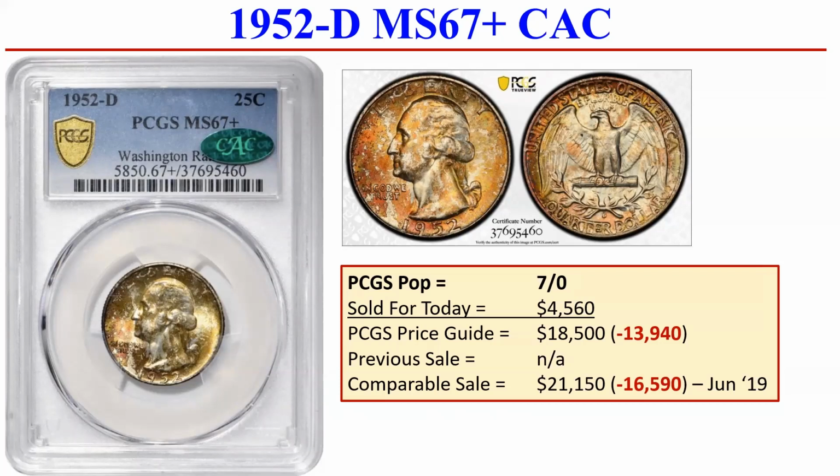Jumping to the 52D, it's a 67 plus. This coin did not have a previous sale on record, so I don't know what he paid for it specifically. As you can see, this sold for $4,560 when the price guide was $18,500, and more importantly, there was a comparable sale in June of 2019 for $21,150. This thing went for insanely cheap compared to what it should be going for. In my opinion, it's all because of that eye appeal.